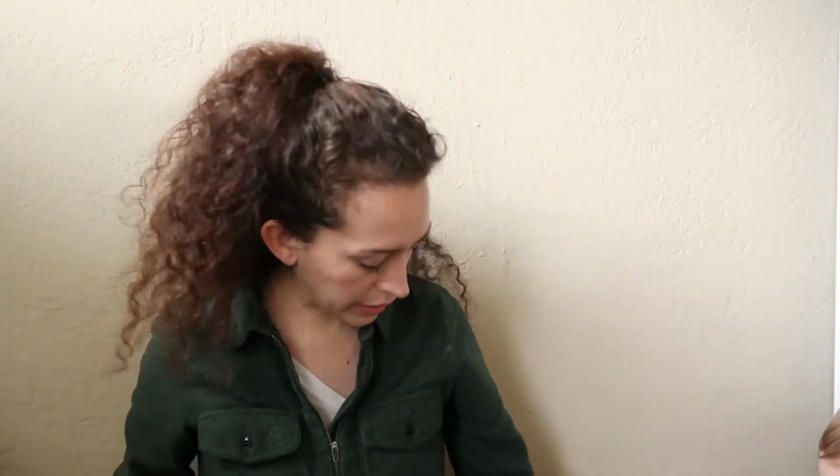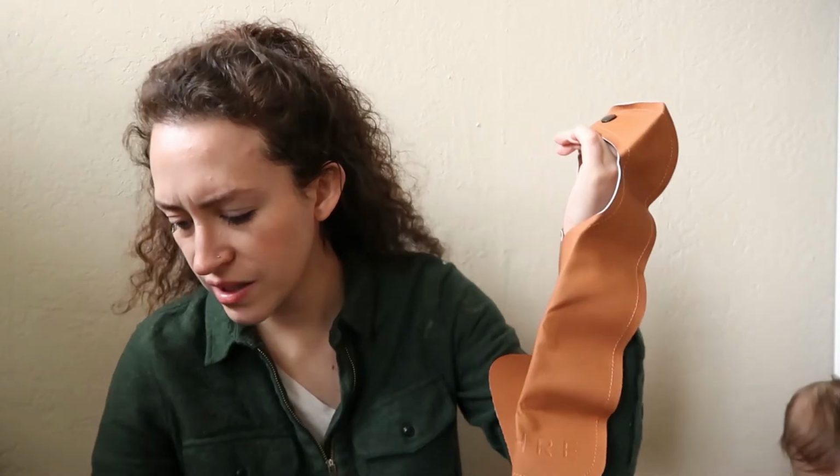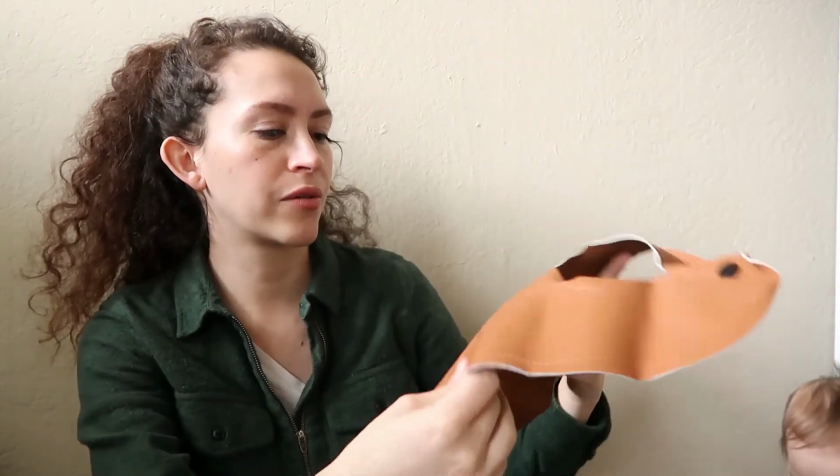Then I think the last thing I carry around for feeding is a little bib. This is another product from Gather. They're just these really beautifully made leather goods. I have a couple of their play mats, and I have a few of these bibs, and they're just so cute. This one is, I think, in the saddle one. What color is this? Oh, no, this is ginger. So it's just this beautiful, rusty brown, orangey brown color. It's beautiful, and you know, when you're covered in spit every day, at least your kid can have some really cute things. That's why I buy these fancy things.